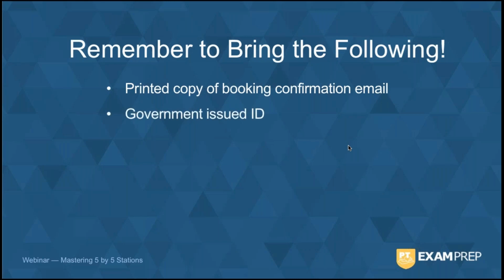Next is one of 3 government-issued IDs with a signature, so a driver's license, a passport, or a permanent resident card, okay?